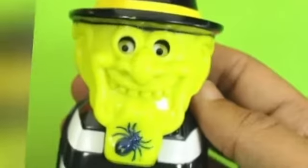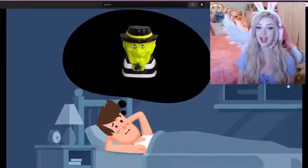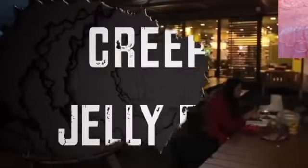When you moved this toy around, its eyes would move and track you around the room. Oh, that's spooky. Needless to say, that Halloween, your kids did not get much sleep. I wouldn't want that toy. Coming up next is Creepy Jellyfish.